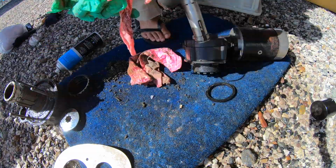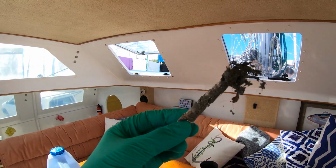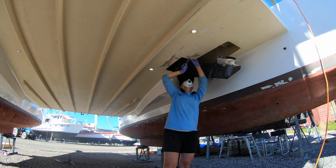Join us next episode where we bite off way more than we can chew, and I learn about the joy of working overhead and discover that even the smallest boat jobs usually turn out to be much harder than expected.